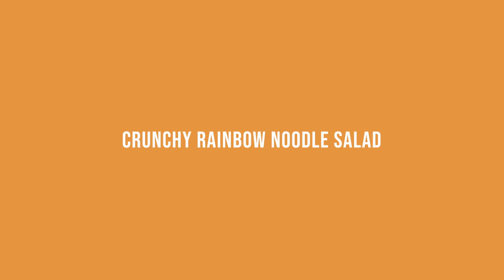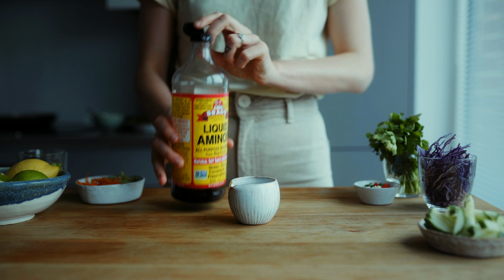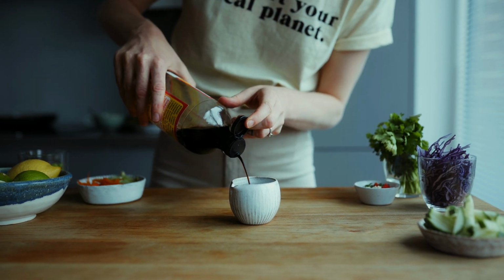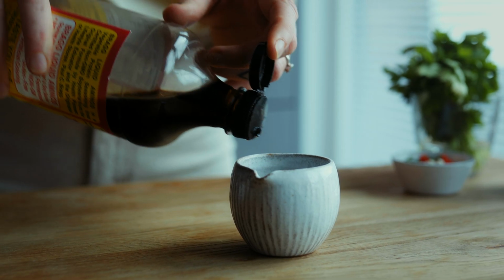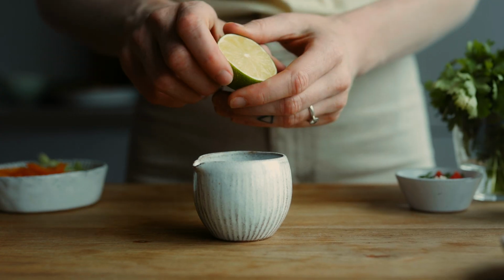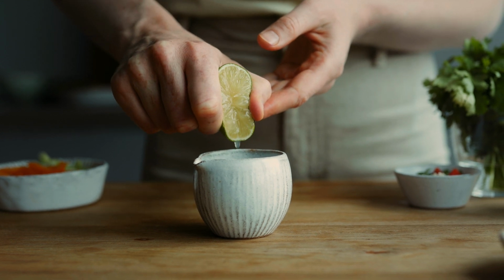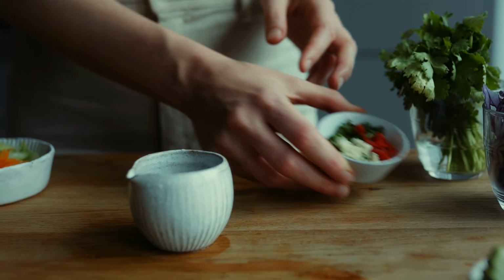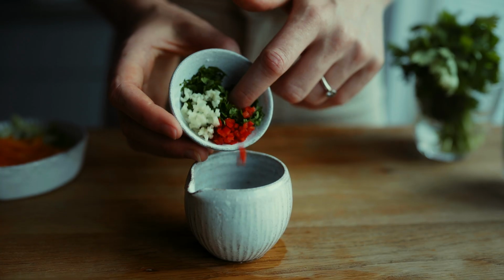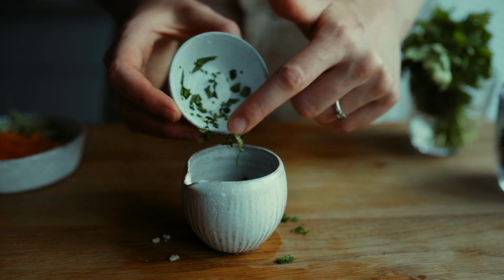The next salad is a crunchy rainbow noodle salad, which is something we eat a lot at home. And I'm starting by making the dressing. So I'm adding some soy sauce into a little bowl, and I'm also adding in some lime juice, which gives it a good zest. And then into that I'm gonna add some minced garlic, chili, and coriander, or cilantro as you call it in America.